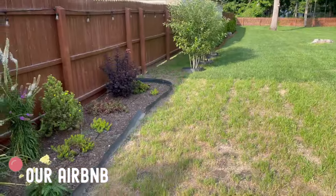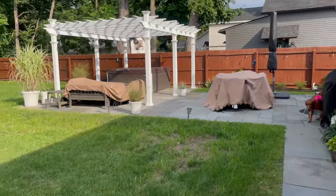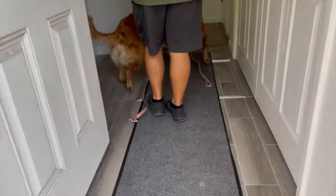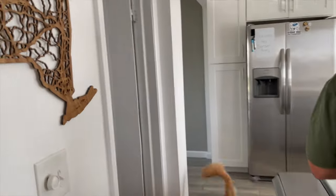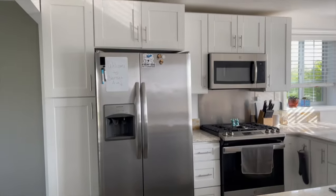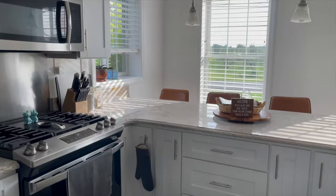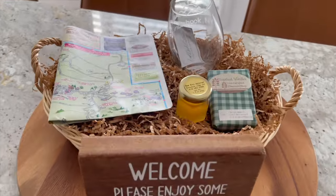And finally, after hours of driving, we finally made it to our Airbnb, and it was so perfect for us for so many reasons. It had a washer and dryer when you first walked in, and then it opens up into the kitchen and dining area with a bathroom off to the side. The hosts ended up leaving us a couple local gifts, which I thought was a really nice touch.